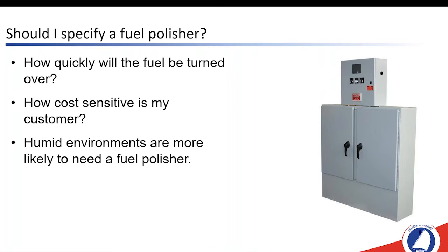We get a lot of questions from engineers and owners about whether they should specify a fuel polisher with their system. The questions that we ask are: how quickly will the fuel be turned over? If it's a typical genset only fuel system where we're just going to see short generator testing, then you're typically not going to consume enough fuel to keep your fuel fresh, and in that application, you're going to want a polisher. How cost sensitive is the customer? Polishers are pricey, but they're permanent, and they will clean your fuel, but some customers just don't have it in their budget. Also, humid environments are more likely to need a fuel polisher than dry environments.